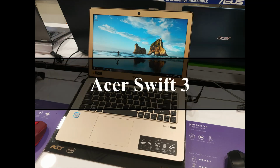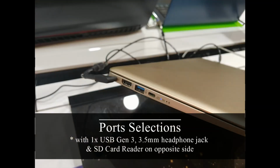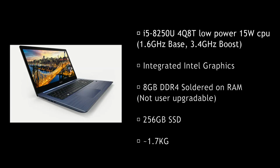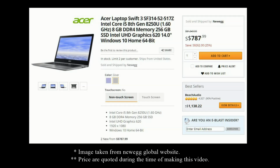For this category, I recommend the Acer Swift 3, a 14-inch laptop with the following configuration. This laptop comes with an i5-8250U, a 4-core 8-thread Intel processor with integrated graphics, 8GB of DDR4 RAM, which is soldered on and is not user upgradable, a 256GB SSD, and it weighs 1.7 kg. It is selling for 788 on Newegg before shipping and GST. If you include shipping and GST, it should be around 900 Sing dollars.